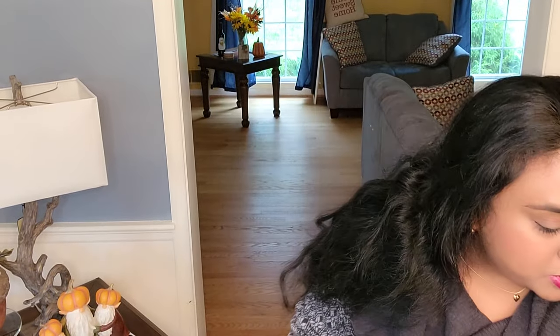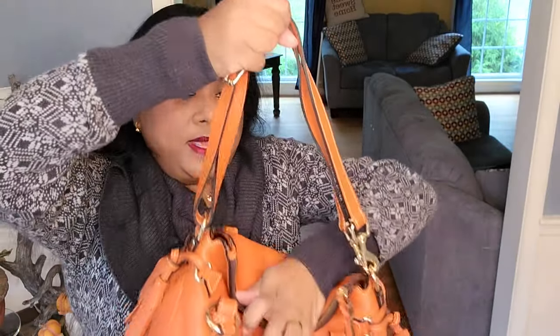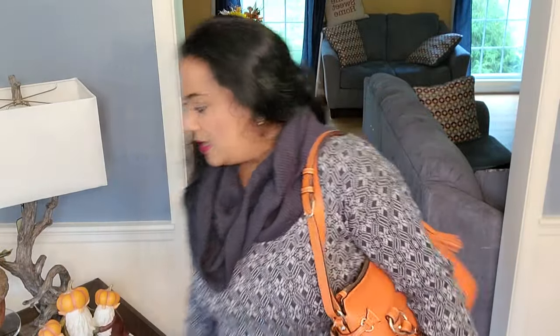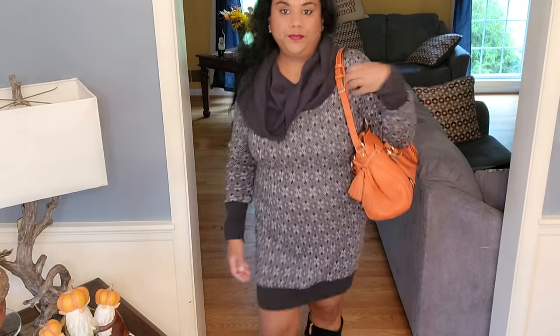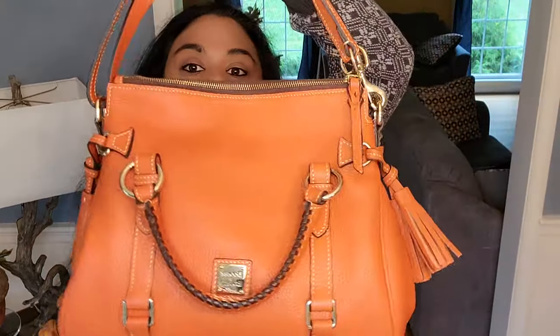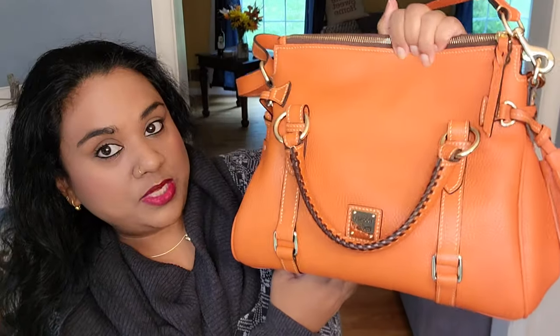Then next is the last Dooney and Bourke, which I picked out for my fall wardrobe. This is a pebble grain satchel, which means you can wear this rain or shine. With the Florentine, I'm a little careful in the rain. The color is called Tangerine. I love this for the pumpkin time, Halloween time, fall time, all the time. Tangerine pebble grain small satchel by Dooney and Bourke.